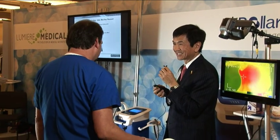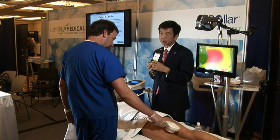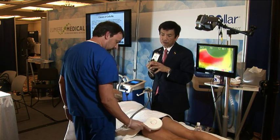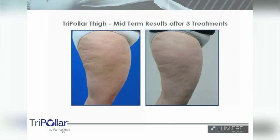My wife insisted. And we did talk about the other causes of cellulite, which we don't influence, which include diet and heredity, obviously, lifestyle factors and clothing. We're really affecting one thing, which is tightening the skin and maybe breaking up some of the septa and maybe some isolated fat reduction. And here we can show you some pictures of long-term results of cellulite reduction. I think you can see that you can get some very dramatic improvement.